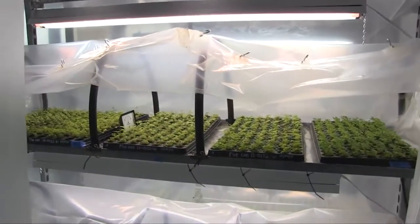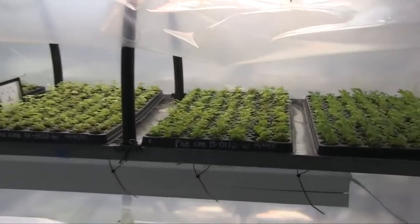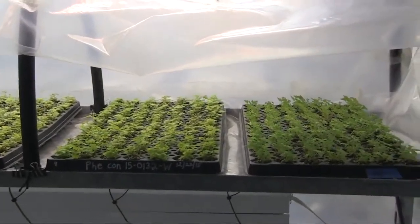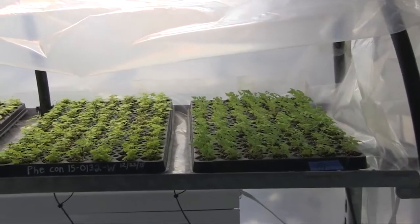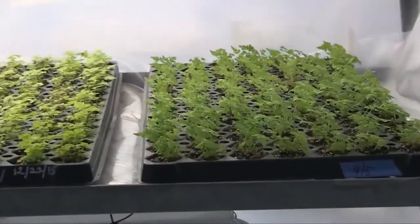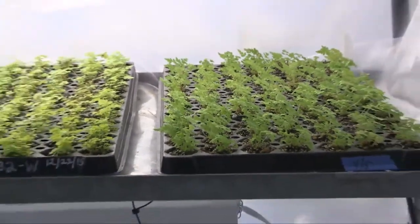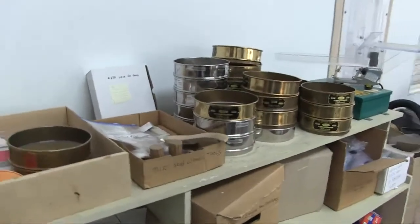So we're just starting to acclimate them to a lower humidity, and that's why we have these little mini hoop houses that we open up and allow the humidity to escape for a certain number of hours per day, and then we increase it every day by a little bit to get them ready to be transplanted back down to the greenhouses. All kinds of fun things, microscopes to check them out.